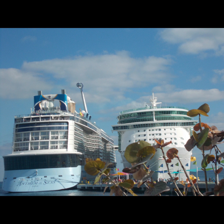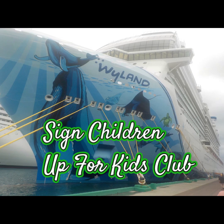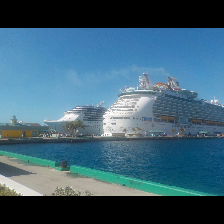Also, if you have any children, you might want to sign them up for the kids club right away. It kind of acts like a kids camp while at sea. Now, I'm an alumni of several of their programs, and that first day is critical for them to be able to make friends, meet the staff, all that neat stuff. So definitely recommend doing that as soon as you can. Each cruise line opens up their registration at different times, but usually I think it's early afternoon for a lot of the cruise lines. So definitely check your cruise compass and your app and find out all the details on how you can enroll your children.